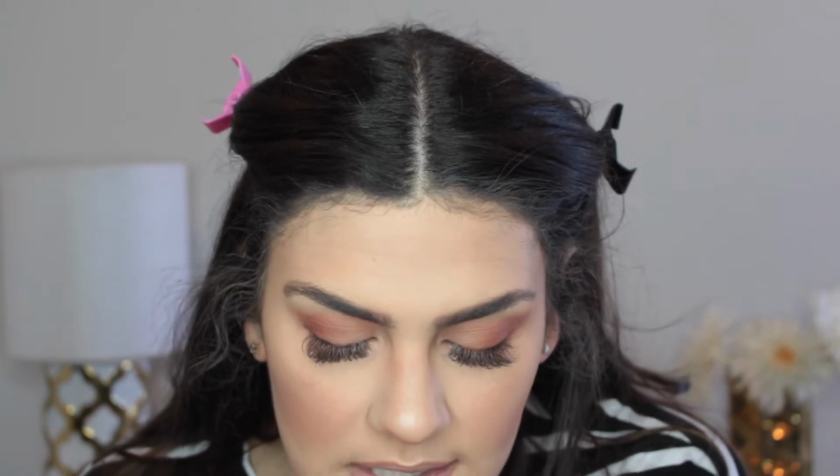Okay, then this is the YSL lipstick in the shade 66. And then the Tom Ford lip gloss in the shade Rose Crush, which is just like so good. Perfect. And then the last thing that I do is I highlight like my inner corner and I let that shine. So I just take the first and second shades in the Jaclyn Hill palette and I go in on my inner corner. Let's go do our hair.